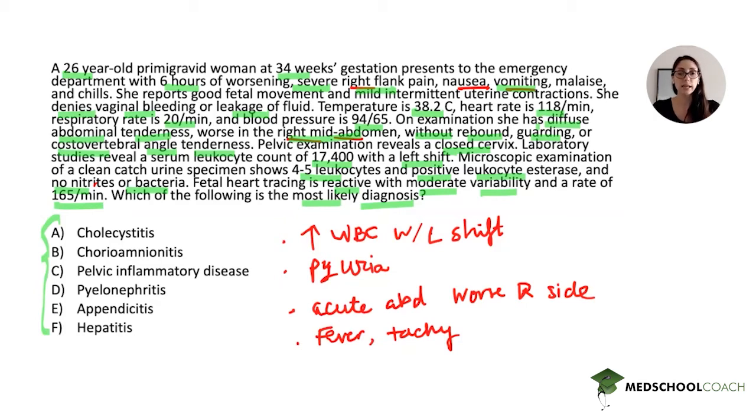So let's look at these answer choices and try to work through and eliminate a few of these that are wrong and explain why, because this presentation is relatively nonspecific and could be consistent with a lot of these answer choices that we have here. So let's work through them and see why these are wrong.